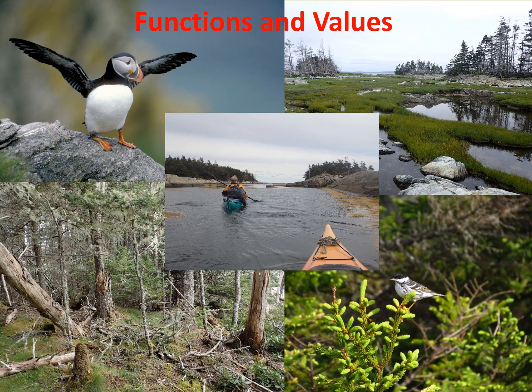And as diverse as these islands are, so are the functions and values that we recognize them as being important for, including habitat for breeding and migrating birds, as places of high intertidal productivity in areas that support unique ecosystem types, such as old growth forests in some cases, and as places for recreation and opportunities to hunt and gather, as navigational aids, and for providing shelter of more inland waters.